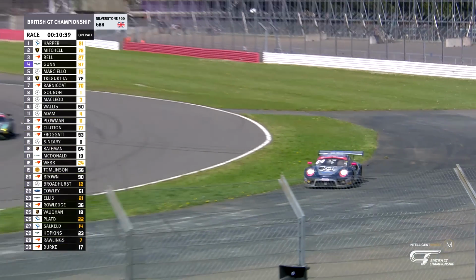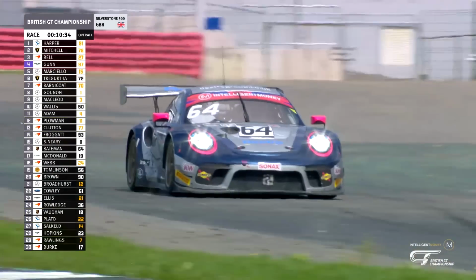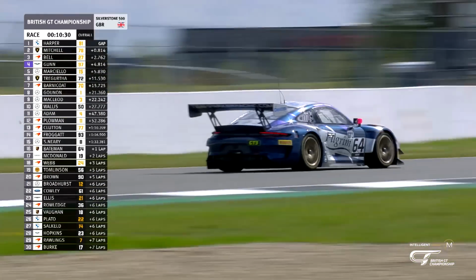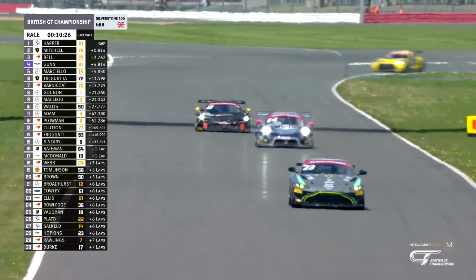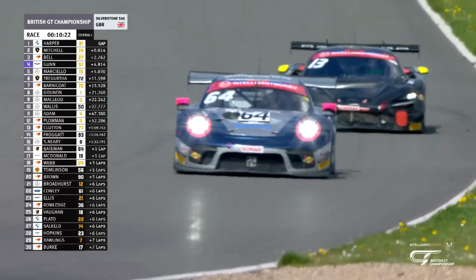That's the 64 Porsche off at the Beckett's complex, but thankfully no damage done. And as long as it got there on its own and there isn't another car stationary somewhere, we should be okay to keep green. Bounces itself back out onto the road, and we carry on as if nothing ever happened. But yeah, Dan Harper, now he's got that track position advantage, is going to be almost impossible to pass, surely.